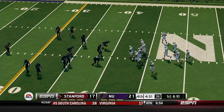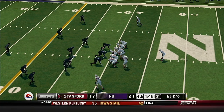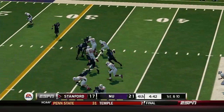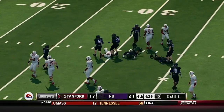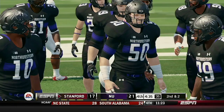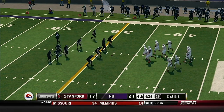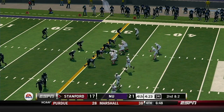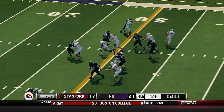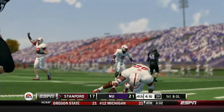From the 40-yard line, first down. He's tackled around the 32-yard line. That's good for a gain of 8 yards. That makes it second and 2. He's at the 20. What a play, and that is first and goal.